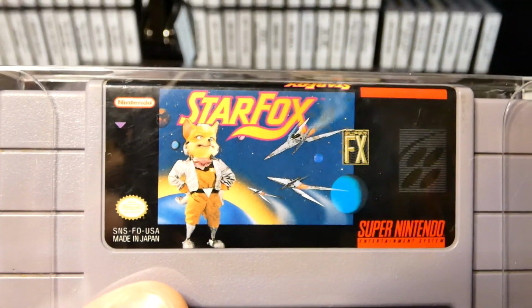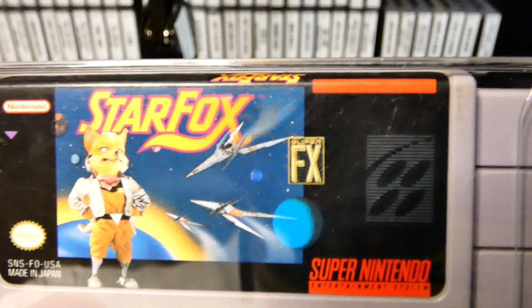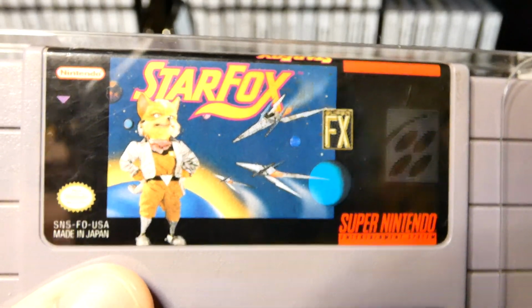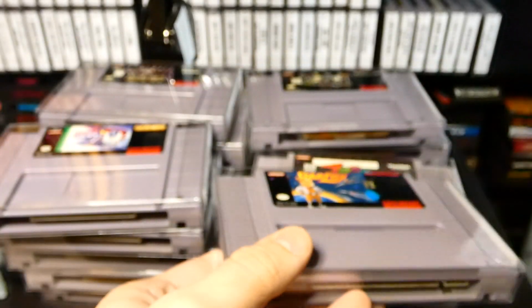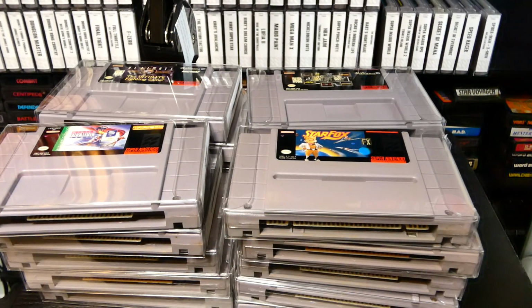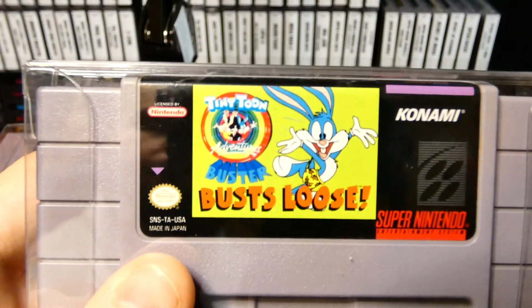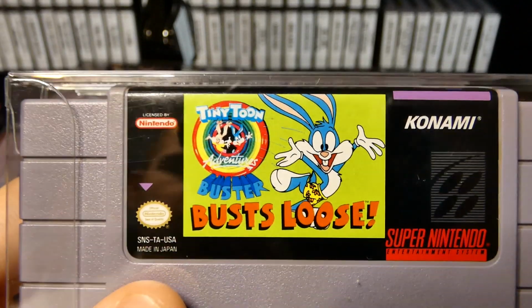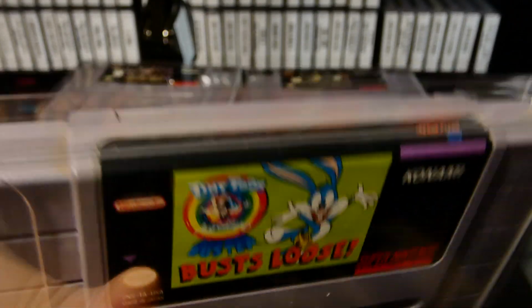Alright, now we have a copy of Star Fox using the Super FX chip. You can see right there, got Star Fox with his little pants standing there. Look at that. And we have Tiny Toons Adventures Busters Bust Loose, made by Konami. Never played it. This is another one of those games that came with that lot.